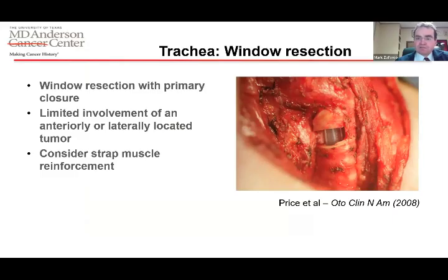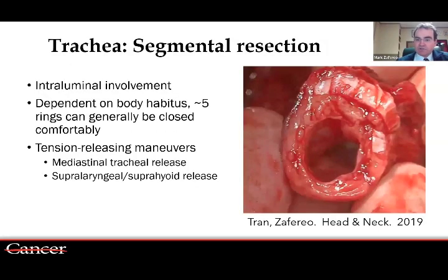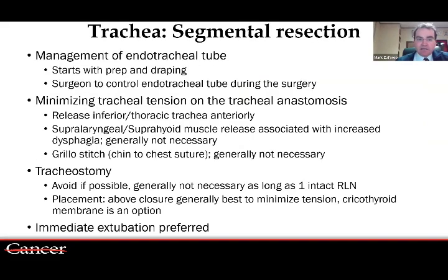So in terms of segmental resections, formal resections of the trachea, window resections can be done. I don't do a lot of window resections. I'd be interested to ask Joe and Lisa later if they do many windows. I think when the disease is really anterior, you can do a window resection. Unfortunately, most of the time with thyroid cancer, unless the tumor is in the isthmus invading the trachea, it's usually the lateral trachea and even some of the membranous trachea that's involved. So that does not lend itself so well to a window resection. Usually for those, segmental resection is needed.